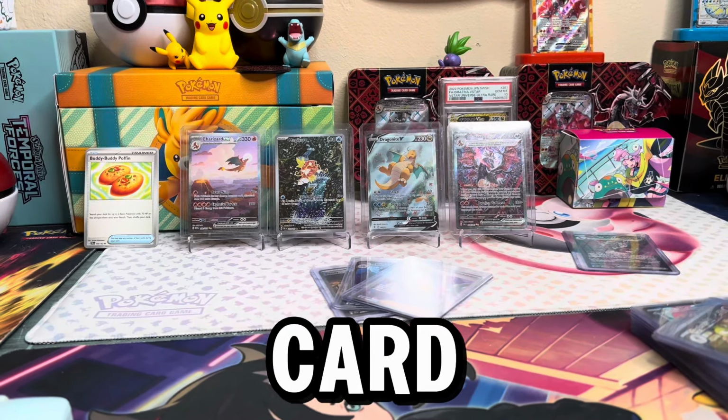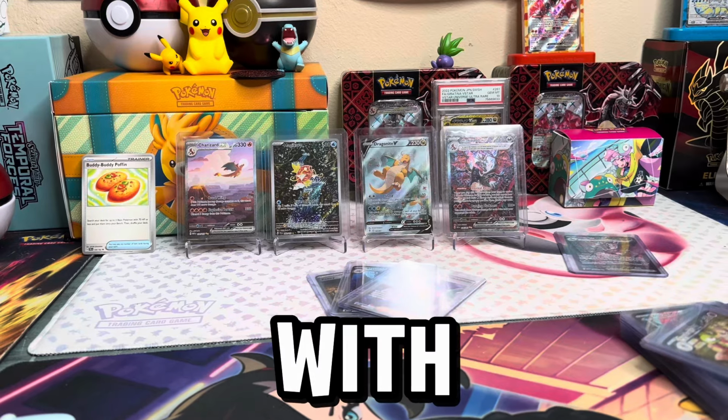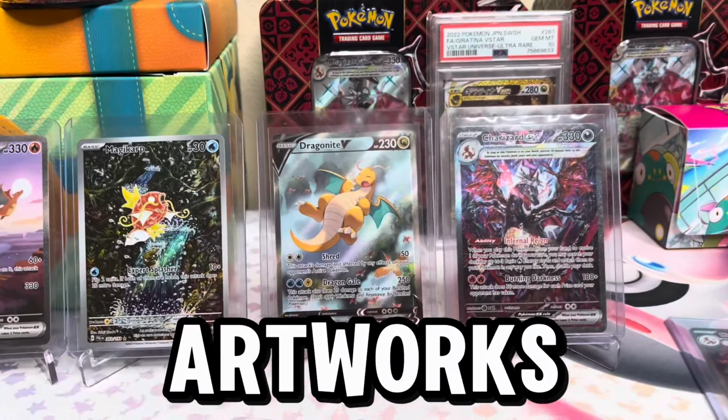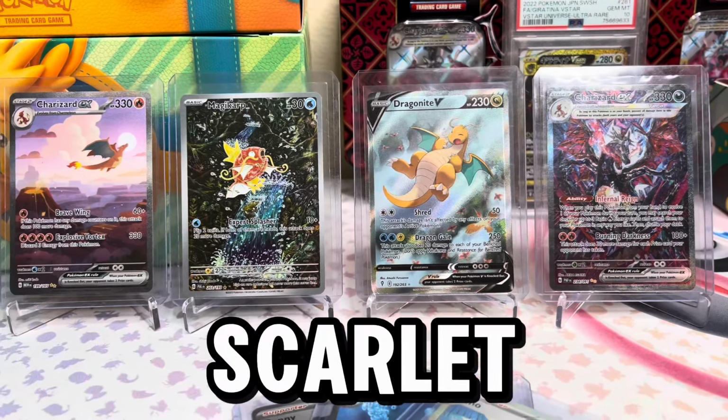Now we'll show each card and talk about it a little bit and what the price of it is now, but we're not going by the value of the card. We're going by which artworks are our favorite in the Scarlet and Violet era.